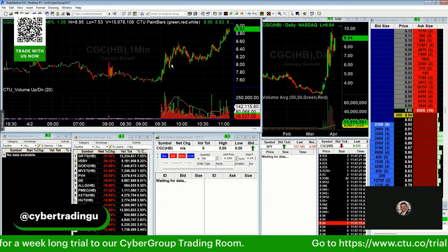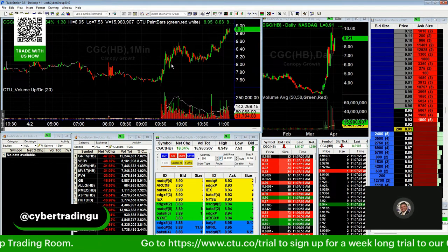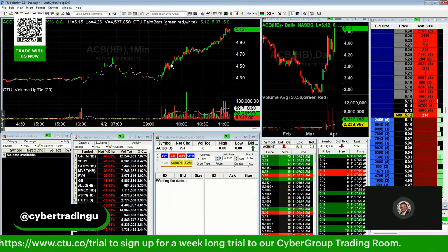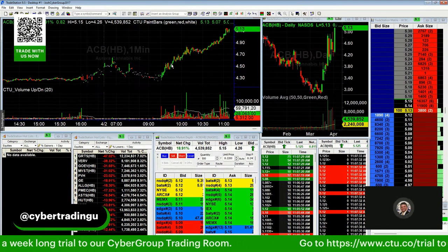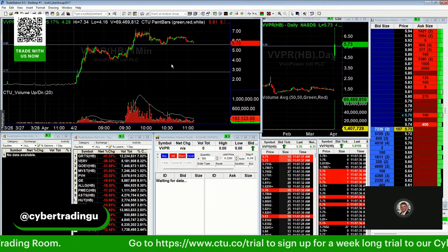So, just before, I had CGC up on the screen. I'm still on this trade right now. It's pushing up pretty nicely up to resistance at 9. There are other trades moving, though. This one here, too, ACB. This one's pushed up still at this point, holding. What do we have from earlier? VVPR, pre-market push, then after the open.